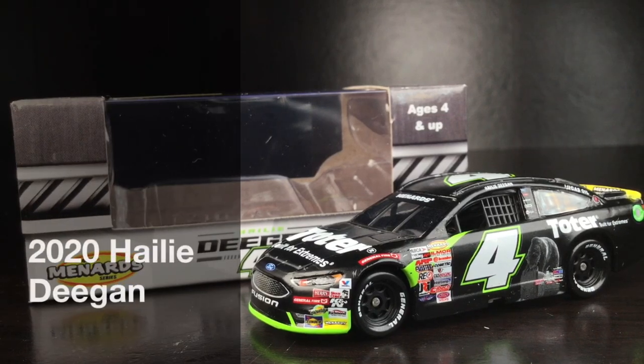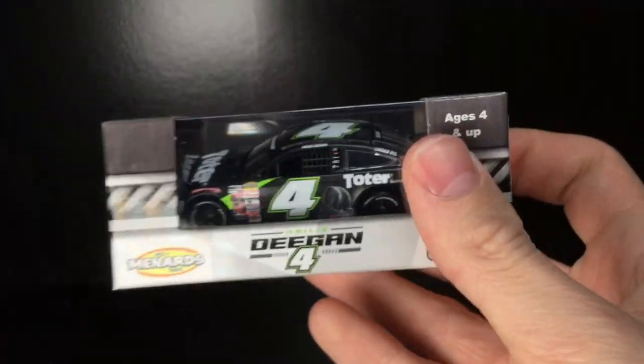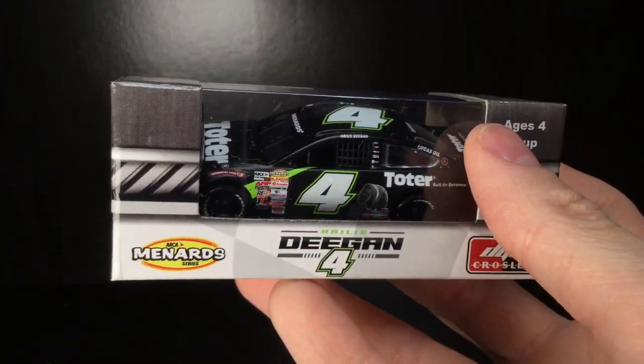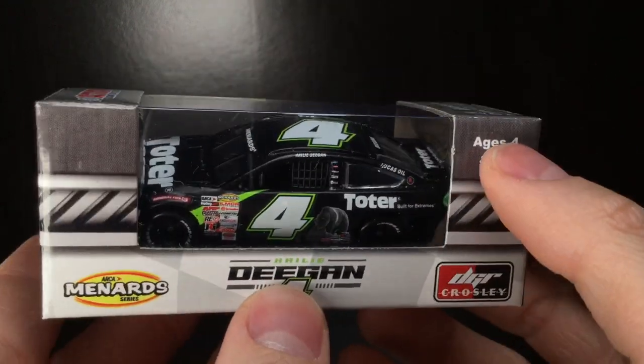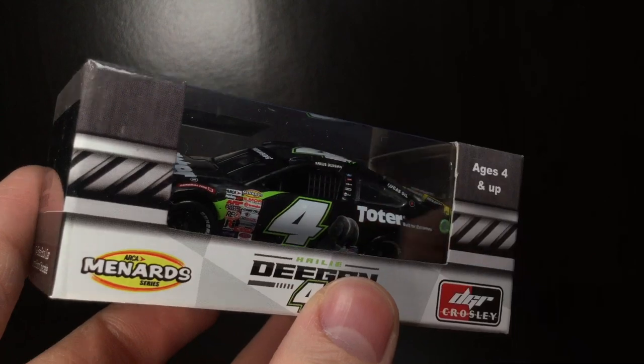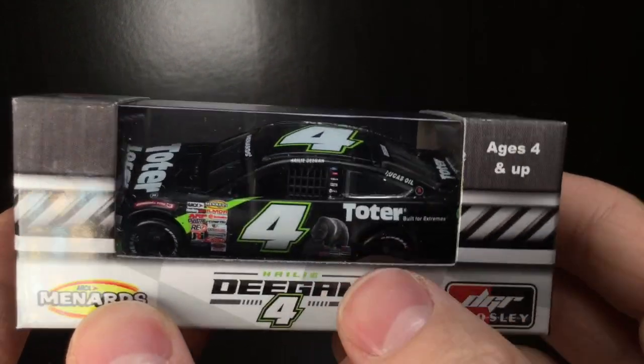An unusual diecast, absolutely, but one epic one as well. Here is Hailie Deegan's 2020 TOTER Ford Fusion. Howdy, howdy, folks. It's Diecastbuffet here with a brand new NASCAR Cup, or no, Xfinity, no. It's an ARCA Menards car. It's Hailie Deegan's 2020 TOTER.